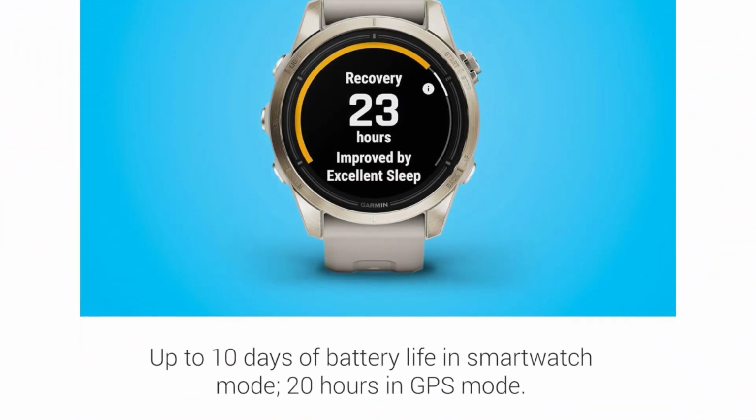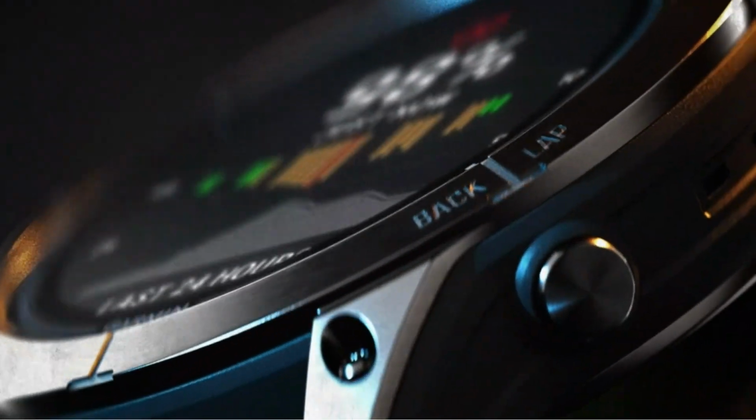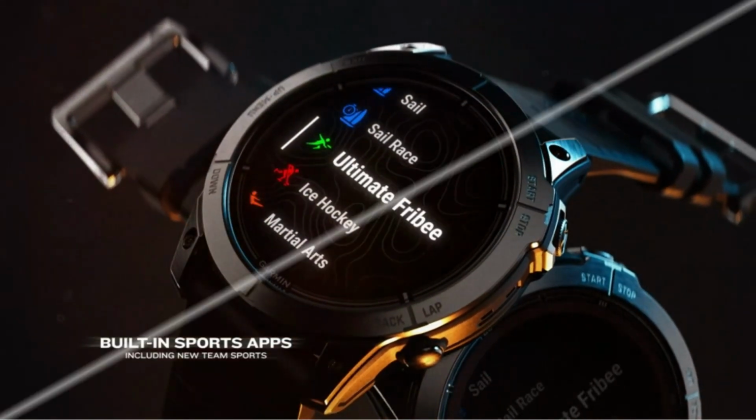Beyond the flashlight, the Epix Pro is an incredibly capable fitness watch. It features a long list of sensors to track and calculate a variety of health and performance metrics, including heart rate, sleep, VO2 max, and much more.